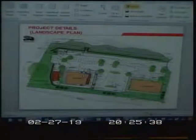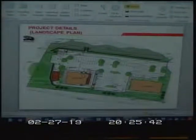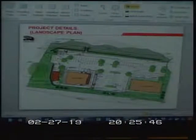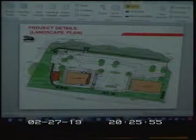The only other issue I have is there's a monument sign proposed down here. A what? A monument sign. Okay. Sign in the ground, with the name on it, yep. We don't have any designs for it, no understanding of what it is that is being proposed there.